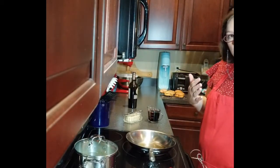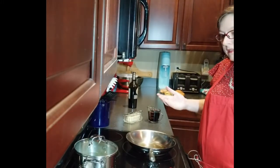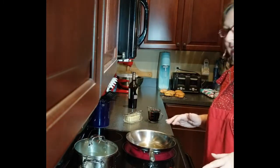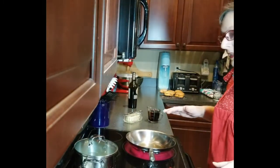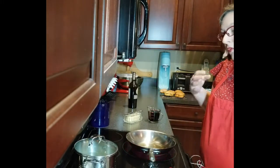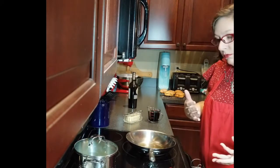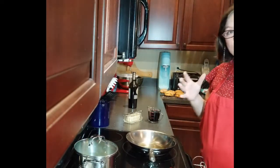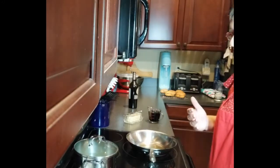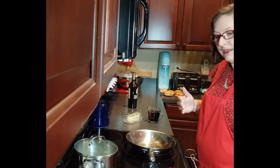Mine are peeled, but if you would like to leave skins in your mashed potatoes, that's perfectly acceptable. It's your choice entirely. If you do like skins in your mashed potatoes, it's probably better to go with something like a red potato or a small white potato so the skin is already soft and tender. You want a fairly new skin. If you get those massive russet potatoes, you're going to get a very tough skin that's not going to mash well. So we prefer skin-free mashed potatoes here.